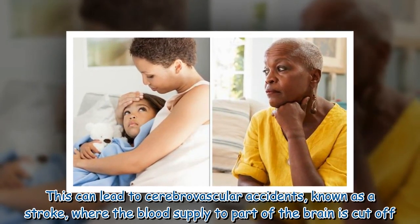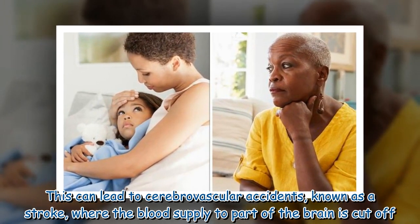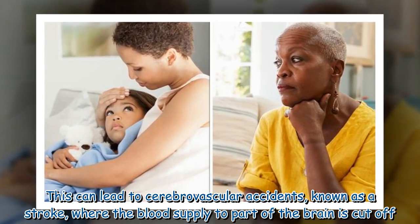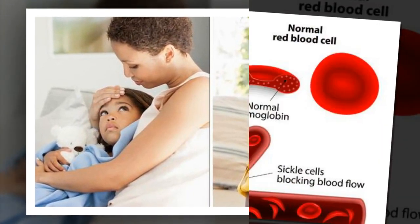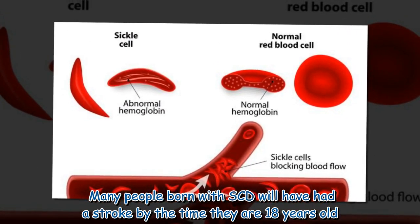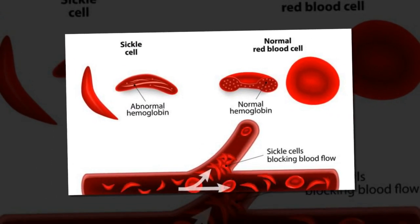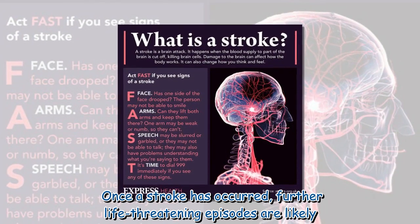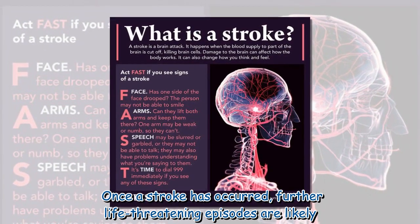This can lead to cerebrovascular accidents, known as a stroke, where the blood supply to part of the brain is cut off. Many people born with SCD will have had a stroke by the time they are 18 years old. Once a stroke has occurred, further life-threatening episodes are likely.